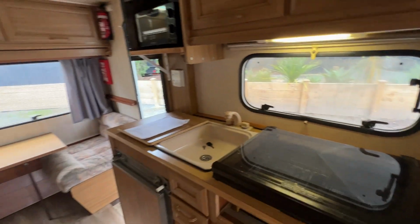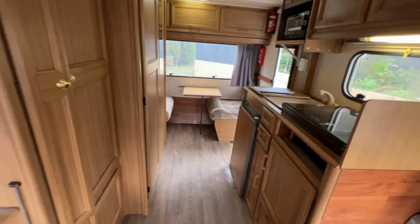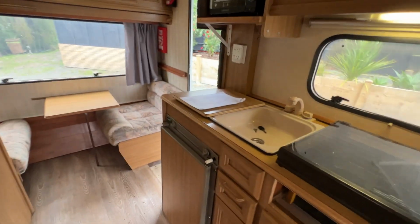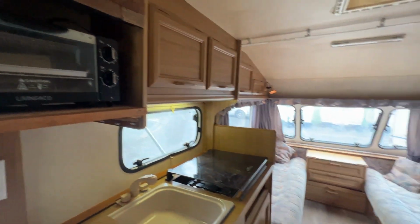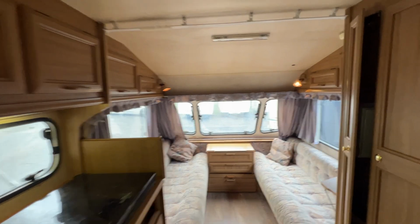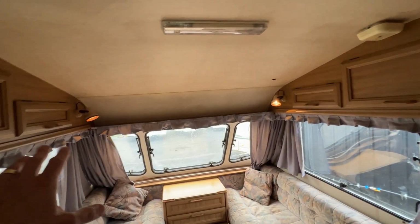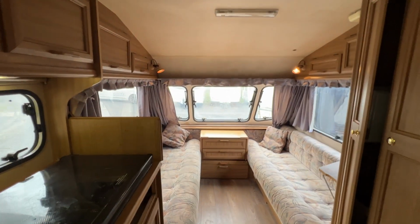So we have been able to inspect the appliances using mains power. So the water heater works on mains power, and the fridge cools down on mains power, and this little wee cooker works on mains power. The battery in it is a second-hand deep cycle battery. It's holding charge, which runs our lighting. There are a couple of lights, such as the one above us, that do not work.